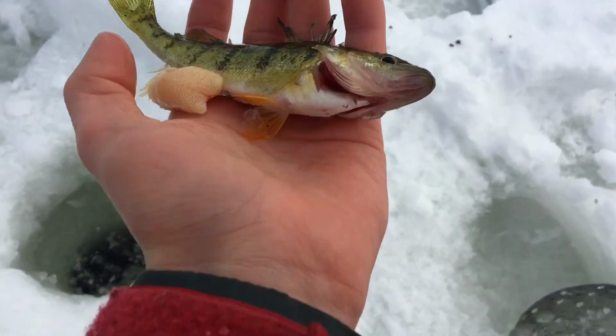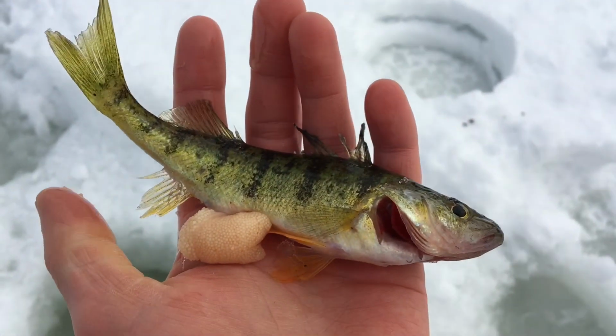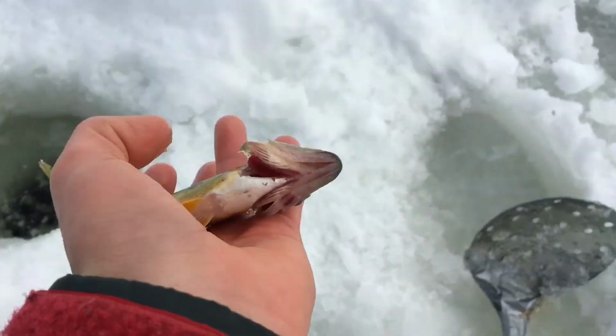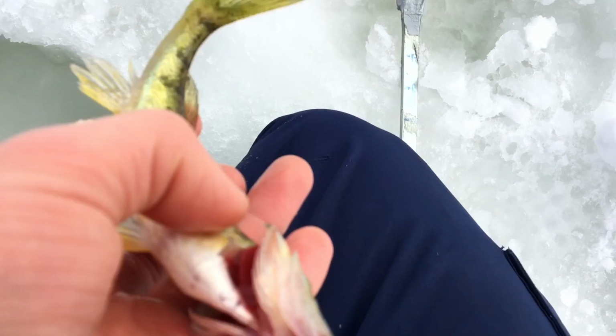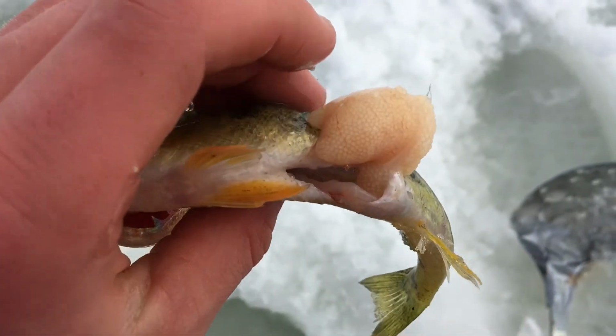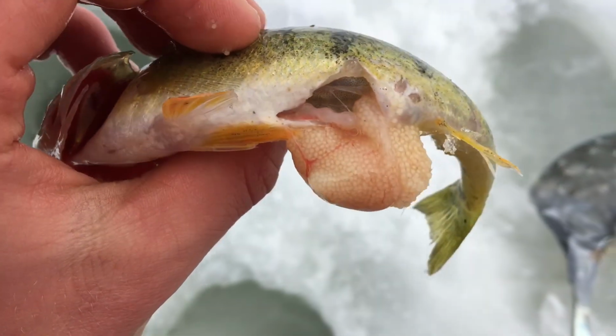So I was just reeling in this perch and something completely destroyed it. It was probably a pike. It had it in its mouth for a few seconds and I'll show you the damage. It completely ripped its stomach open, tore out all its guts and all the eggs are hanging out.